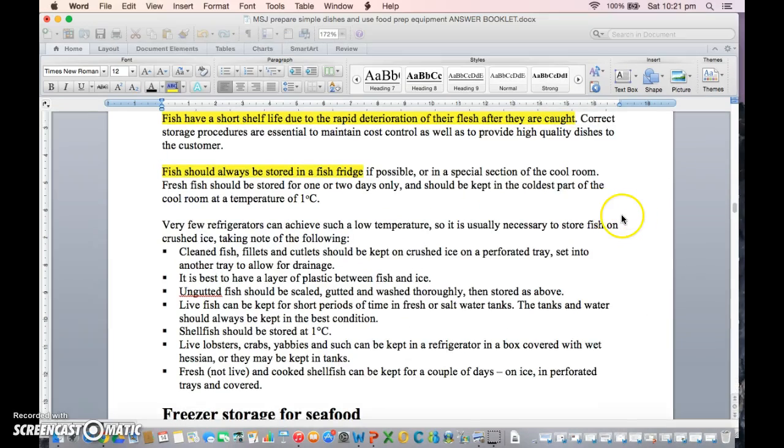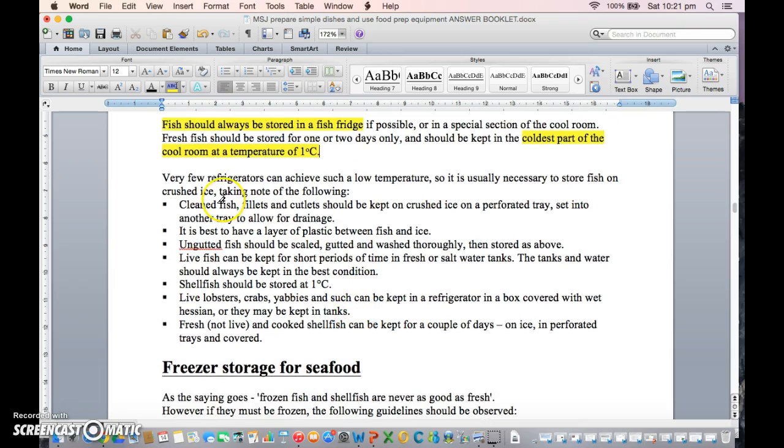Where was I? Oh, it says it here. Very good. Kept in the coldest part of the cool room at a temperature of 1 degrees. Very few refrigerators can achieve a low temperature, so it's usually necessary to store fish on crushed ice. Can we highlight store fish on crushed ice?